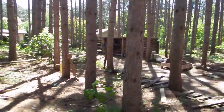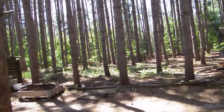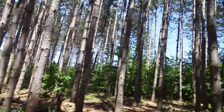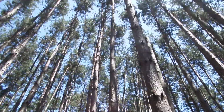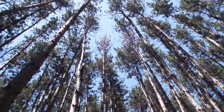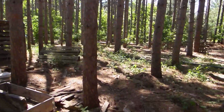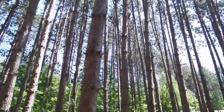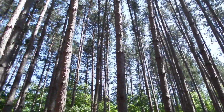Oh, I don't think I finished about the pine. Anyway, we're talking to a couple companies. We've decided we're going to have this logged out. All these trees. I mean, look at these things, they're well over 100 feet tall. Straight as a freaking board. And should bring us in a little bit of money.